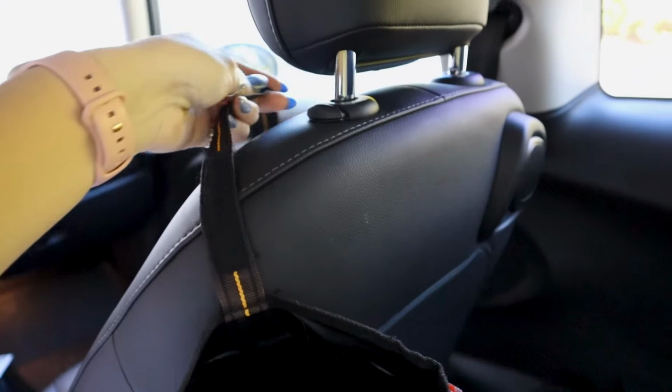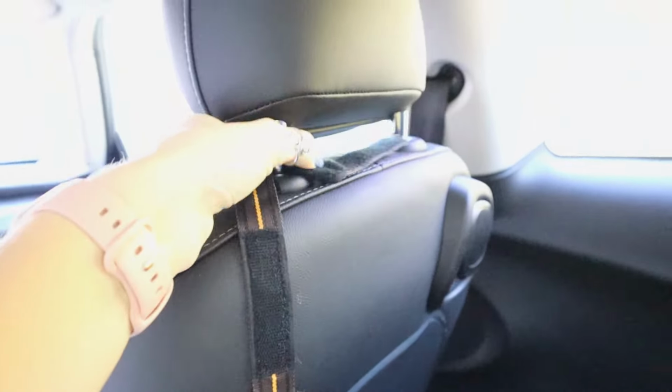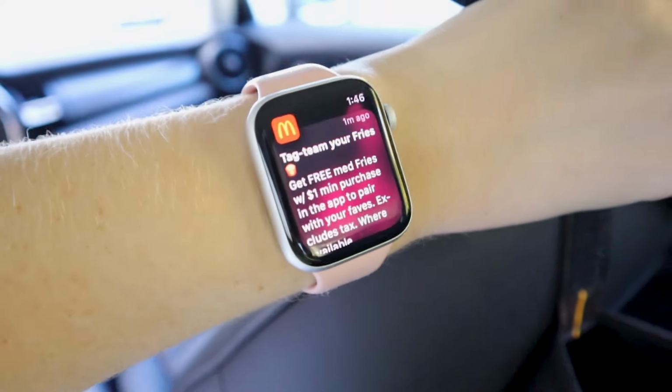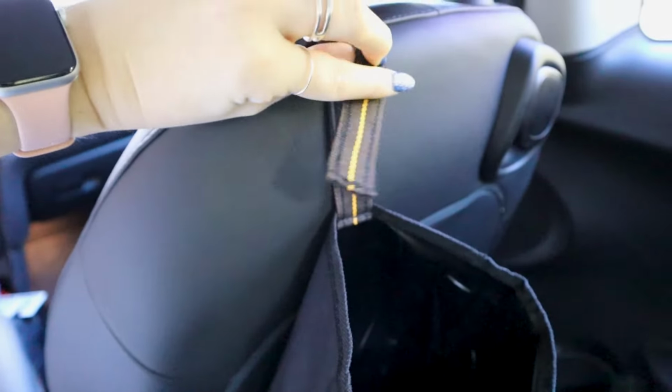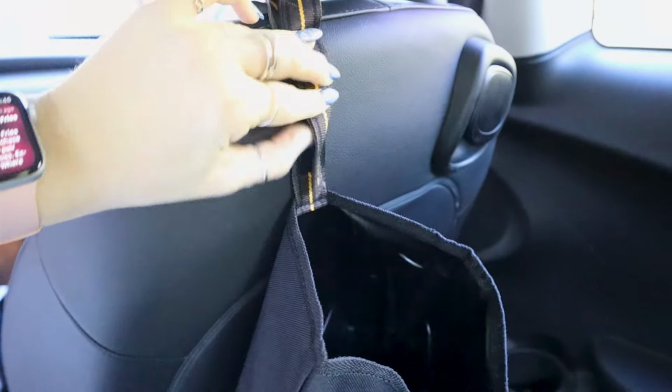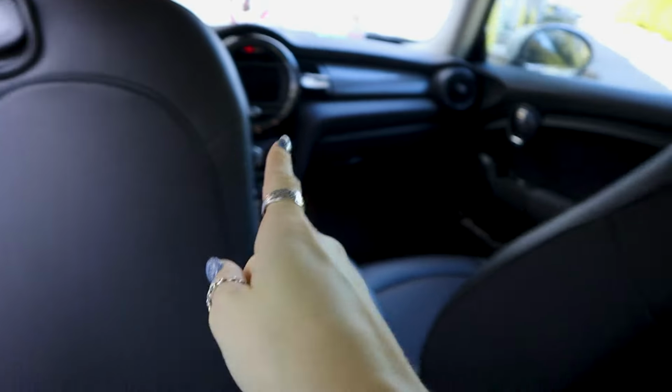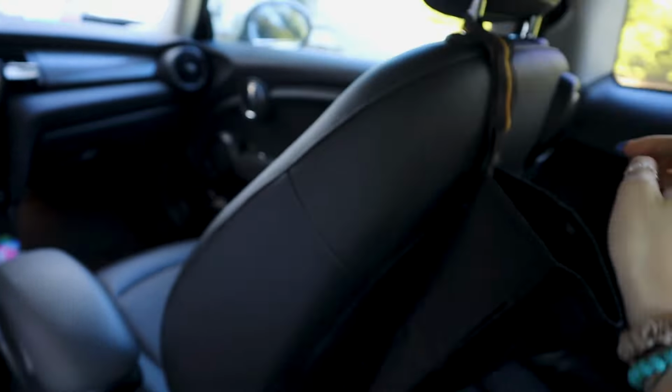I'm gonna go dump this now because I don't need to be walking around with 4-day-old Starbucks trash in my car. And just like that, you just put this right back around the back seat. Why is McDonald's sending me notifications on my Apple Watch? Whatever. And then you just Velcro this right back up together, and there she goes. There's your little car trash can. Perfect. When I'm driving, I literally just reach my hand behind here and I throw my crap in it, and it's perfect.